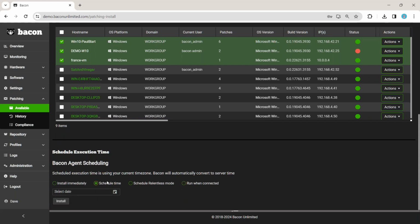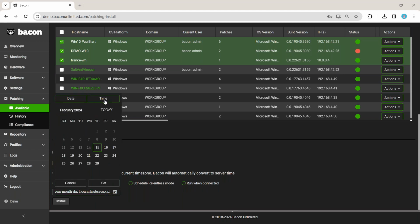As far as scheduling goes, we can also schedule a time. How this works is we can pick a time and a date to install. Pretty simple here. And this is going to run local to the machine's time. So I chose my France VM for a reason. If I'm going to install this at 1600 or 1630, that's going to be 1630 for me in Eastern time. That's going to be 1630 for this VM over in France. So it'll do it local to the machine. So you can hit, let's say, everybody at the end of the day and give them some patches before they turn the machines off or what have you.